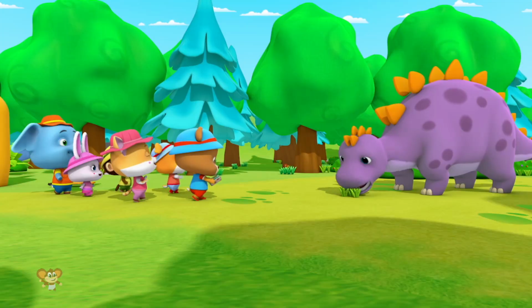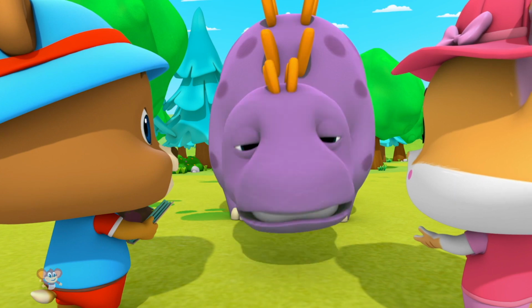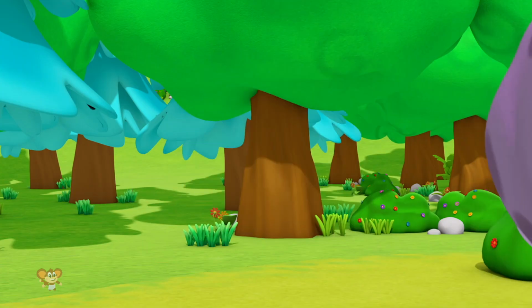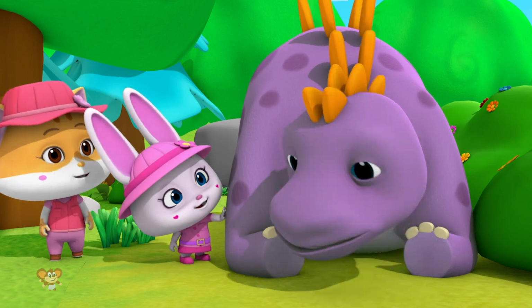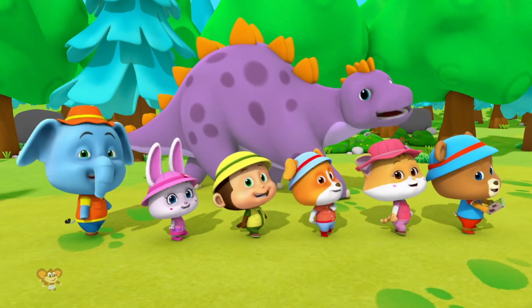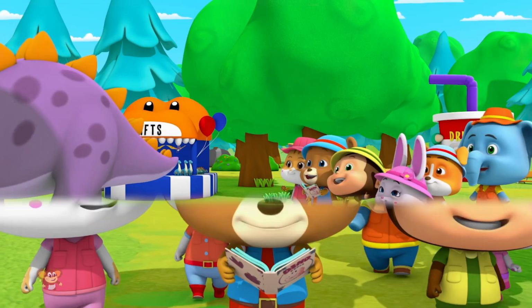Yeah! Look, there is a stegosaur. Stegosaur, stegosaur. Look, there is a stegosaur with his back of bony plates. Awesome! It's got a tiny brain in its head. Brain in its head, oh, brain in its head. It's got a tiny brain in its head, but it's very overweight.